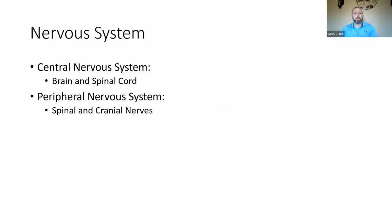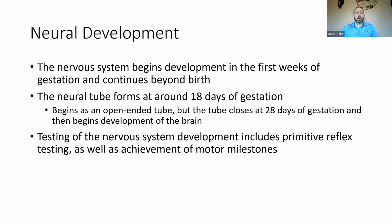So the nervous system is comprised of the central nervous system and the peripheral. The central nervous system is brain and spinal cord. Peripheral is the spinal and cranial nerves. Now, how do we develop this nervous system to begin with? Well, it starts growing the first few weeks of gestation and continues beyond birth.